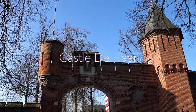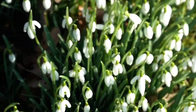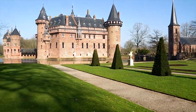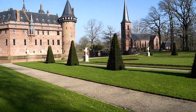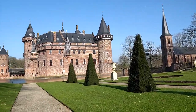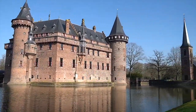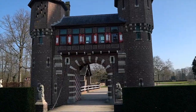It is the largest castle in the Netherlands. I am lucky to have a glimpse at the inside and outside of the castle. As my husband planned the trip, yes, he is right. The castle is beautiful and worth a visit. Now we're going into the castle.